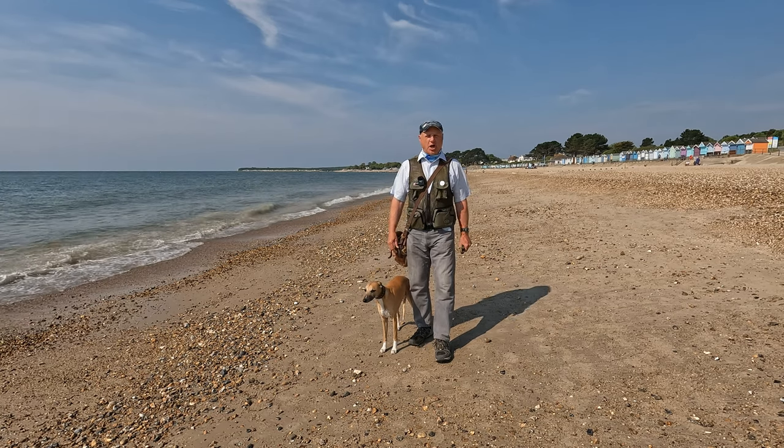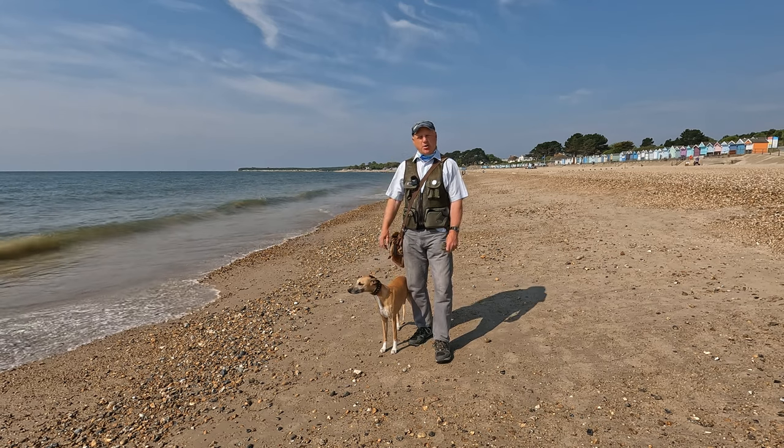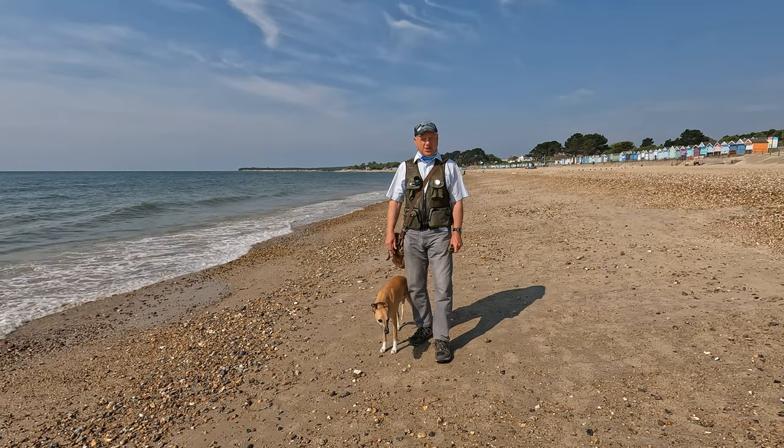Well, I've parked my car at the Steamer Point car park, and we're going to make our way to Highcliffe Castle. But before we do, let's have a little wander along the beach.